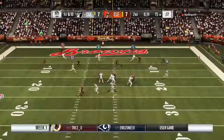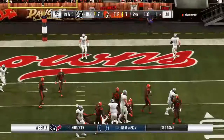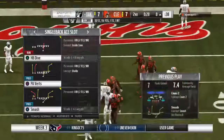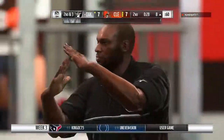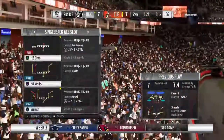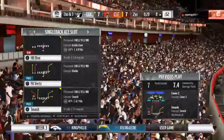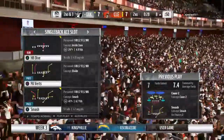Into the red zone. It's Carr. Firing quickly here, and that's complete. And he's able to work it here to the 8-yard line. 7 yards, the pickup on the pitch and catch. Now the Raiders going to go ahead and use the second of their timeouts as they stop it with 28 seconds to go in the first half of play.